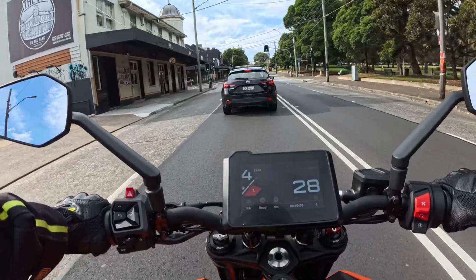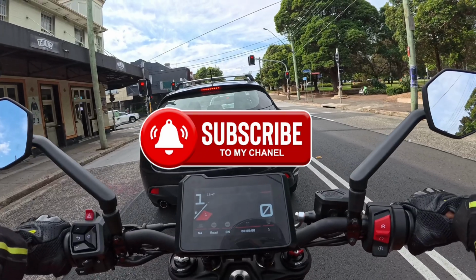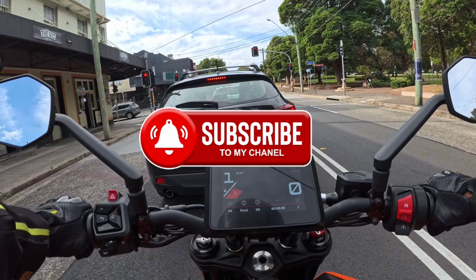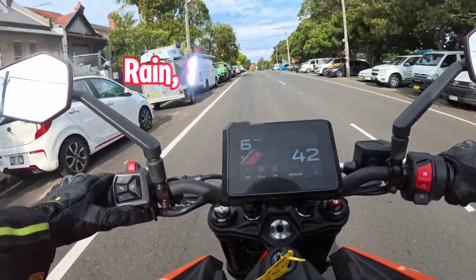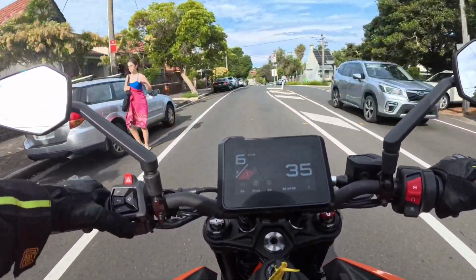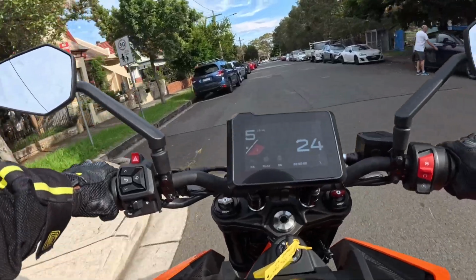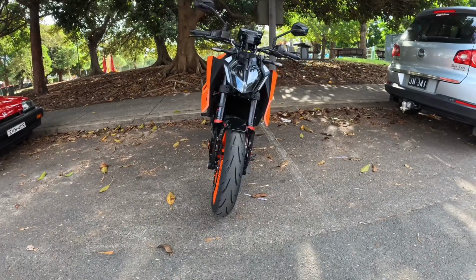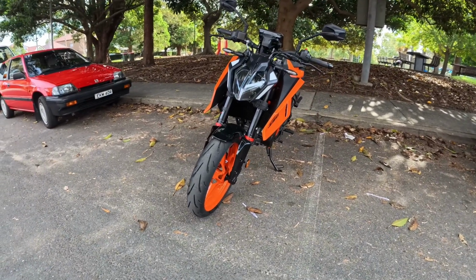I will stop over somewhere for you guys to have a good look of the bike. I mean, probably you guys can note the exhaust sound now. It's idle. So it has 3 different modes: rain, street and track mode. It has aggressive looks, that's for sure.